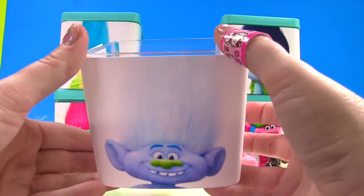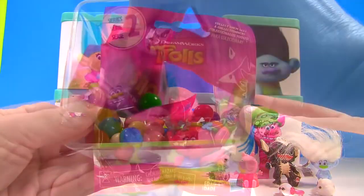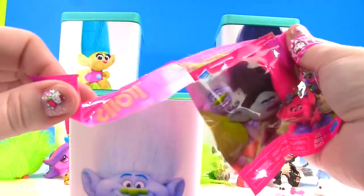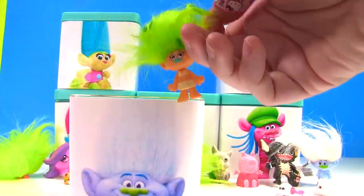And that's not all Guy Diamond had. Gumballs, gumballs, gumballs, and it's a Trolls Blind Bag. Time to see who we got. Uh-oh, I see green hair again. Is it another Fuzzbert? No, it's not.